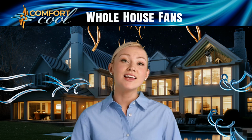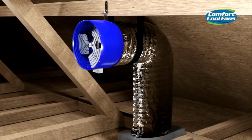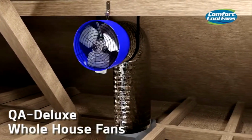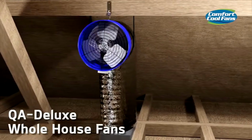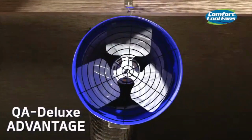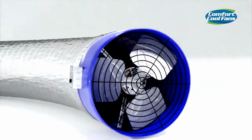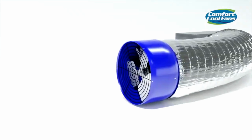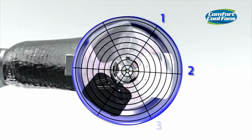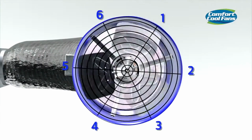Now, let's explore our standard line, QA Deluxe model. Like other whole house fans, QA Deluxe systems cost just pennies an hour to operate and are designed to cool your home quickly. But that's where the similarities end. The QA Deluxe Advantage means a superior-made whole house fan system. QA Deluxe fan housings are precision-made, and they use a rigid fan guard for increased strength and safety. The fan guard is connected to the housing at 6 points of contact, adding to its strength.